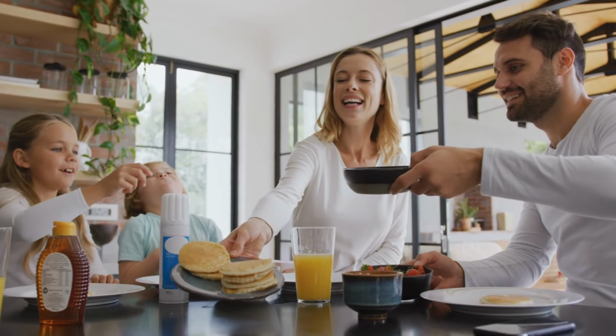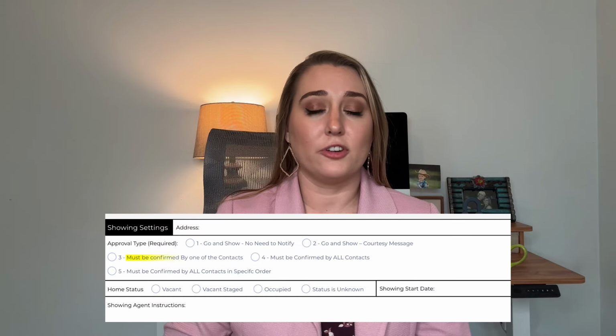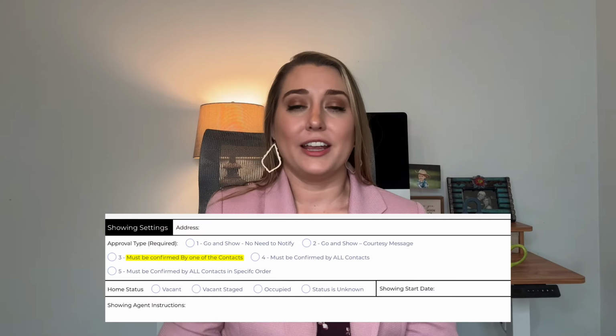So depending on your comfort level, if you're still occupying the property, or if you have tenants living in the home that you're selling, you may decide one approval type over another. Personally, I like to recommend "must be confirmed by one of the contacts." However, it might be important to my clients that both people are able to approve the showing before anybody is able to come and tour the home in person.